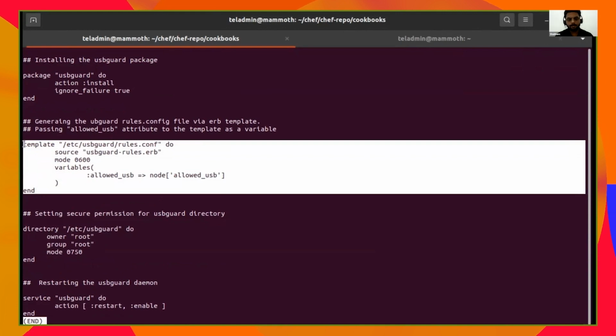If you look at the template definition here, you will see one line that says allowed_usb, and there's an arrow and it starts with node allowed_usb. That allowed_usb here is the attribute which I have defined for one particular node. I will be executing this recipe against one node that has this allowed_usb attribute defined, and it will consist of the USBs that I have whitelisted for this particular system. So it will read the USB IDs that I have populated in the allowed_usb attribute, and it will generate a configuration file called rules.conf, which will be read by the USBGuard daemon to enforce the security policy on the system.